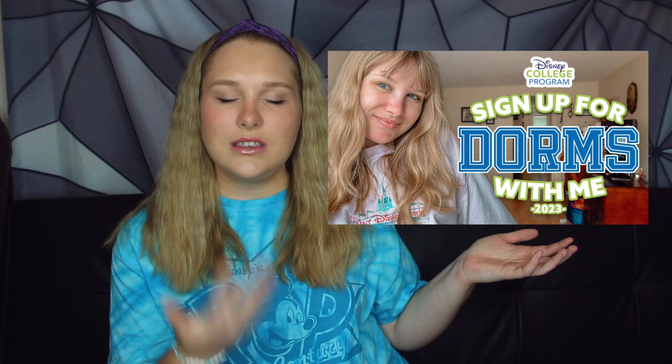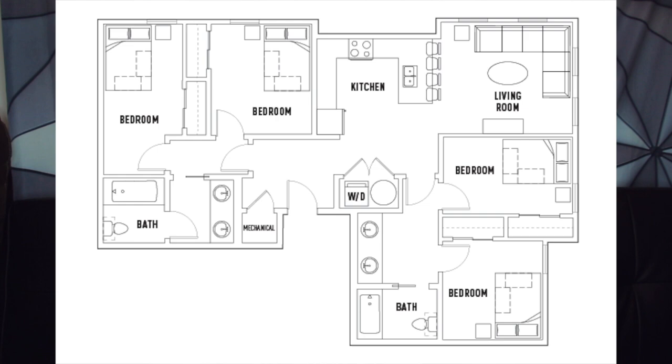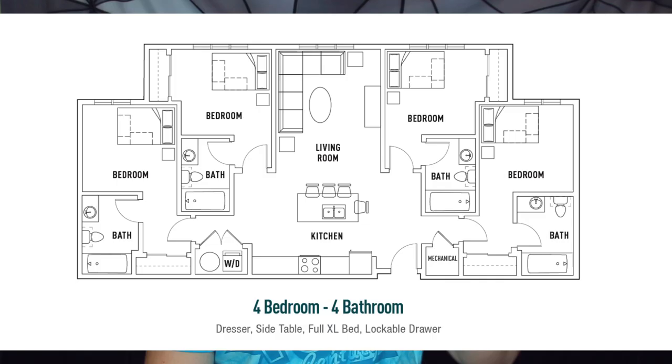There are three different styles of apartments you could potentially get on Disney programs. So the first one is gonna be the most popular one and the one they have the most of. And this is what is called a 2x2. It's a 2-bedroom, 2-bathroom apartment that houses 4 people. 2 people are sharing a bedroom in this case, and 2 people are sharing each bathroom, and then all 4 of you share the common area. Next up, you're gonna have a 4x2, which is 4 people in 4 bedrooms sharing 2 bathrooms. You're then going to have a 4x4, which is 4 people, 4 bathrooms, 4 bedrooms.